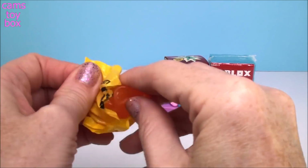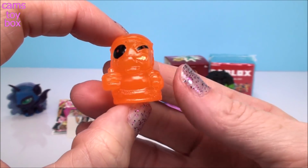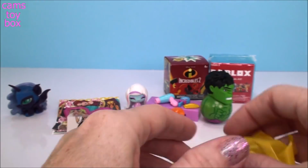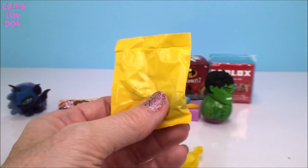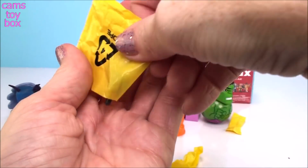Oh, this one's cool. All right, so check out this guy. It's like a crystal version, right, of Grossery Gang. Again, super squishy. I'm gonna open their weapons and then we're gonna check them against the guide because I never know which weapon goes with which Grossery Gang member.